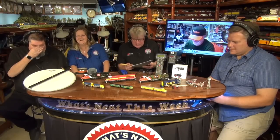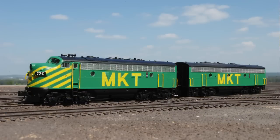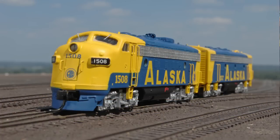The second ones are the F7s, Missouri, Kansas, Texas, in green and yellow. They're actually really beautiful. They do not have steam generators on them, just like the Union Pacifics didn't, because these are freight locomotives. The A unit is number 72C, and the B unit is number F7B 75E. And I'm showing them to you in outdoor sunlight. They do look good together. The last ones from Intermountain tonight in N scale, and they make these in a multitude of paint schemes. You can check them out at the intermountain-railway.com website, or the Alaskan Railway units.